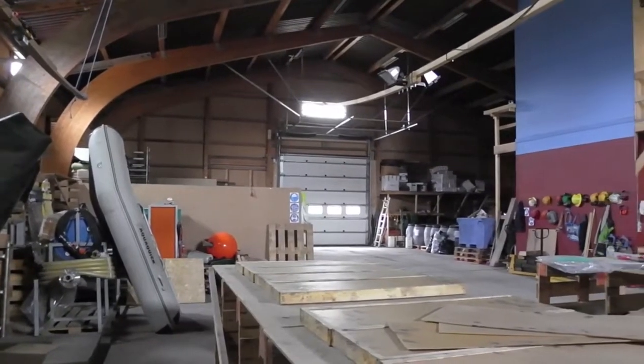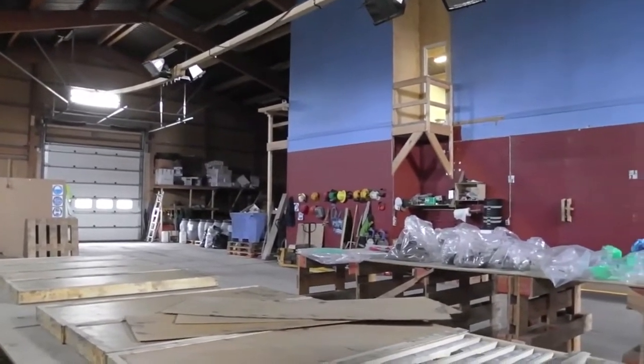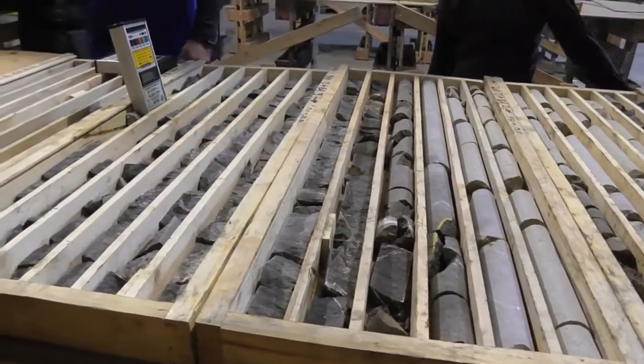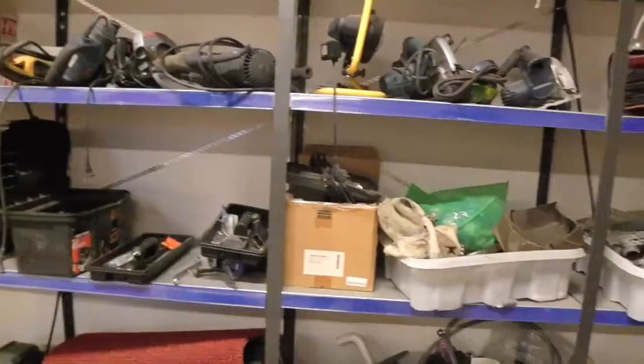We were invited to visit their site, where they explained to us the significance of the intrusion, which contains one of the world's biggest deposits of rare earth elements and uranium. The company is preparing to get the go-ahead from the Danish government to start mining operations.